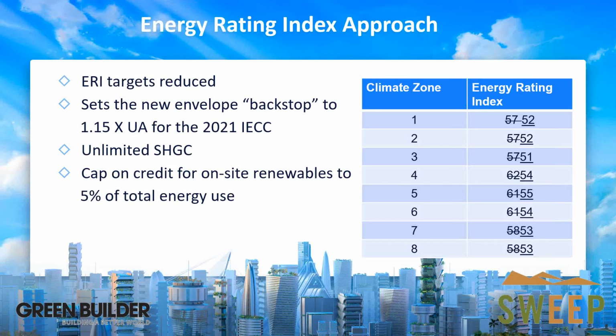The energy code has two pathways for performance modeling. It has the performance path and it has the ERI path. I think many of you are aware that the ERI path came in a couple code cycles ago, and it came in with relatively low numbers. The numbers were raised for the last code, as there were concerns about construction to those levels. And then this is what is proposed for the 2021. We believe it's going to be there.